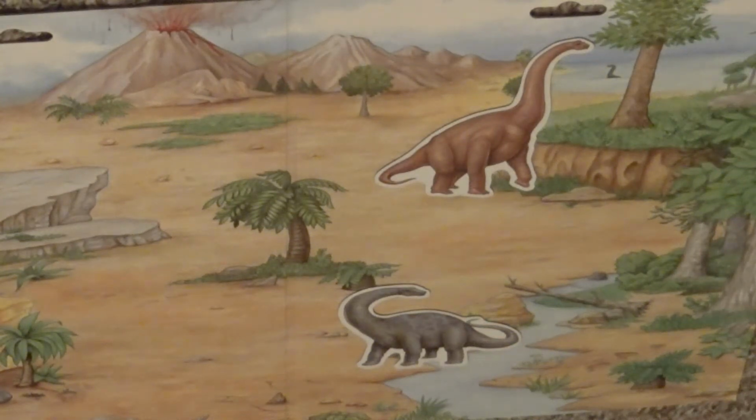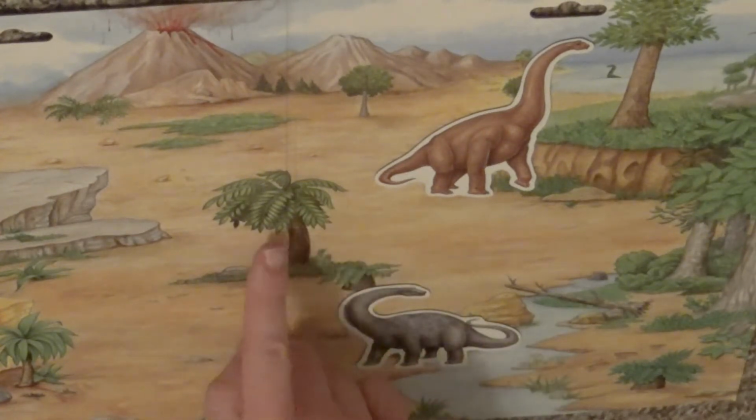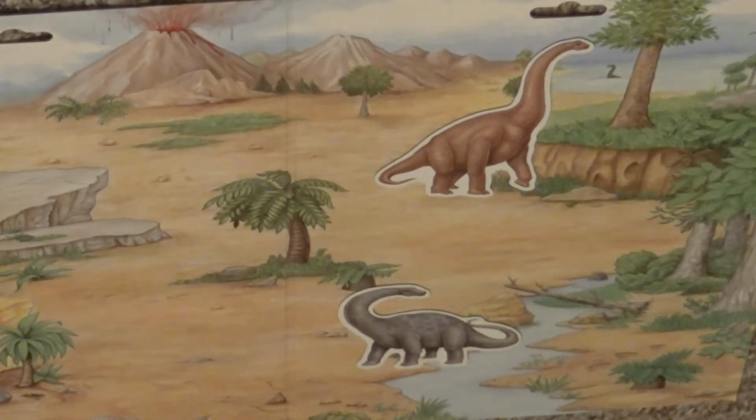We're going to start off with two sauropod dinosaurs. And the sauropod dinosaurs were the long-necked dinosaurs. And here we have an Apatosaurus and a Brontosaurus. And Brontosaurus is eating some pine needles off of that tree. A very common kind of tree during the time of the dinosaurs were these broad-leafed evergreen trees. And the sauropods and the other plant-eating dinosaurs would eat off of those kinds of trees.